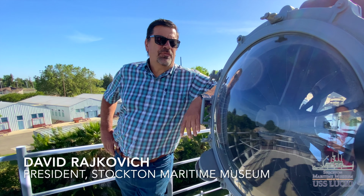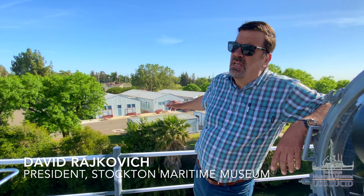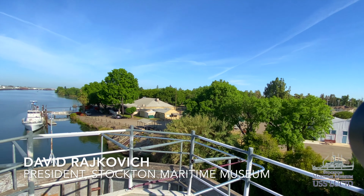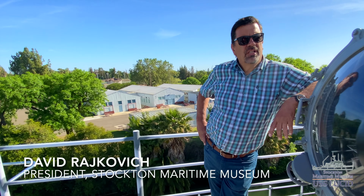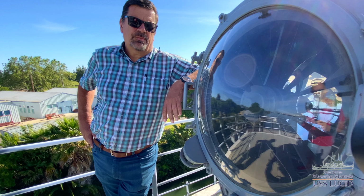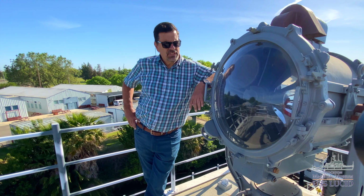We're standing on the 04 level of the Lucid here in Stockton. Behind me is the Building Futures Academy. This is the vocational high school, which is closed right now due to the coronavirus, but this is where our student volunteers are attending school and come out and volunteer part of their day on the Lucid. We're up here on the 04 level, on the highest platform of the Lucid. We're gonna go down a couple levels and show you the progress that has been made recently.